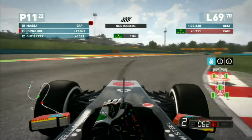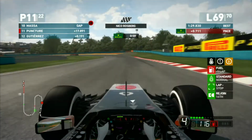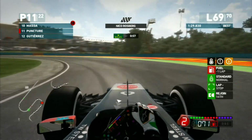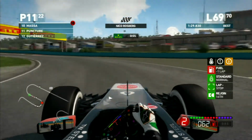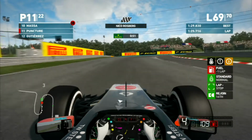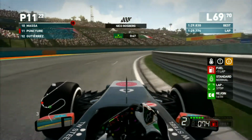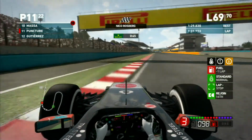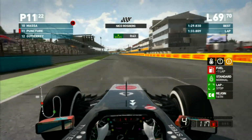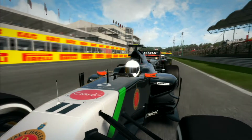Gutierrez is just all over us. As you can see, our tires are shredded. We're a lap down on fuel. Gonna make the final corner. We're just parking it so nobody gets hit, but as we put the power down, we just lose it again, but we made it across in 11th.